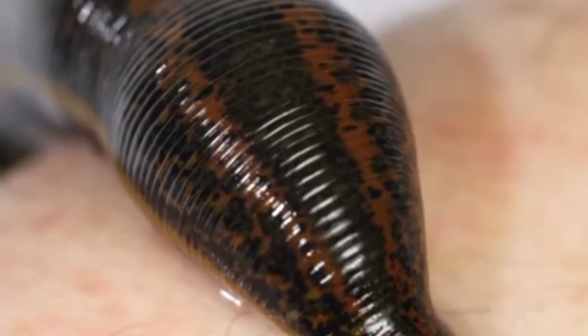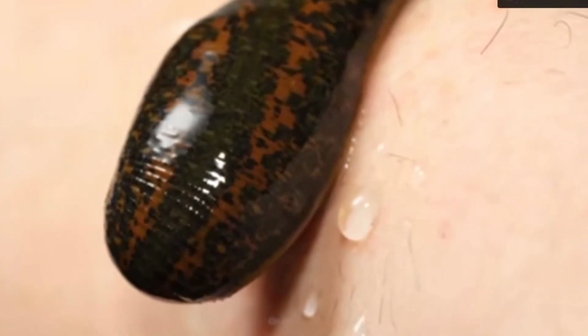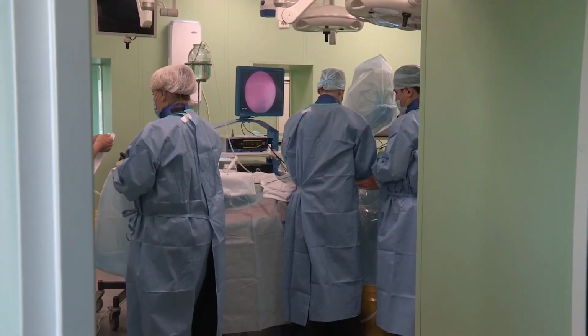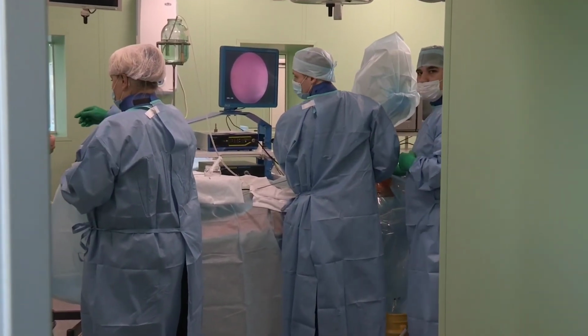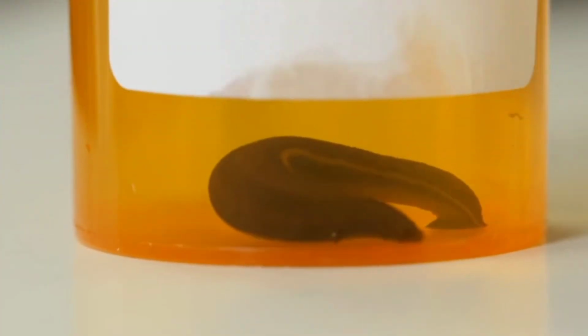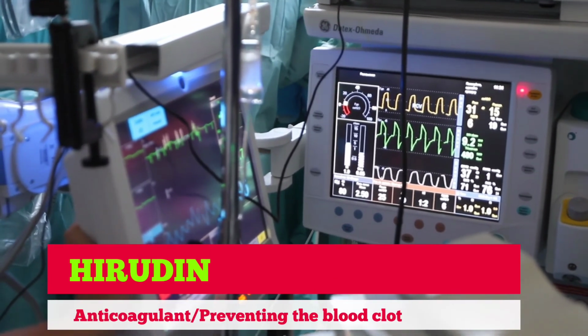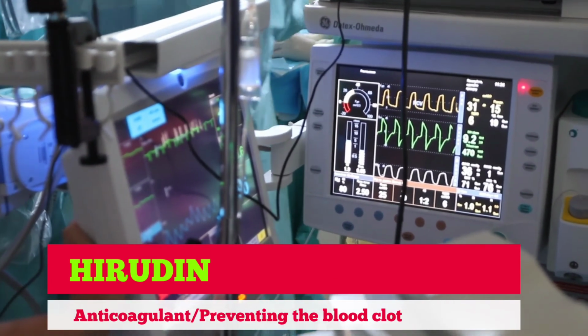Leeches have been used in medicine from ancient times until the 19th century to draw blood from patients. In modern times, leeches find medical use in treatment of joint diseases such as epicondylitis and osteoarthritis, extremity vein diseases, and in microsurgery, while hirudin is used as an anticoagulant drug to treat blood clotting disorders.